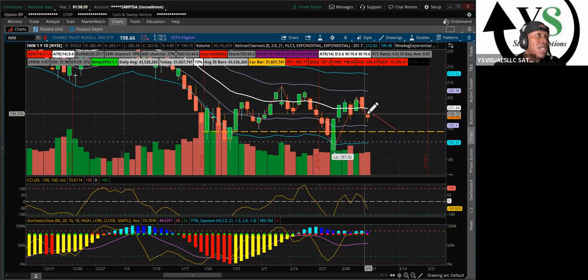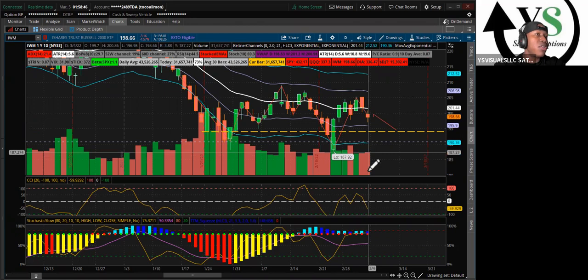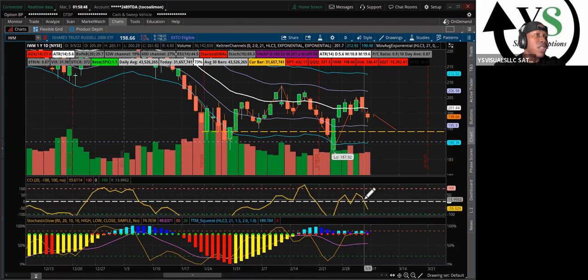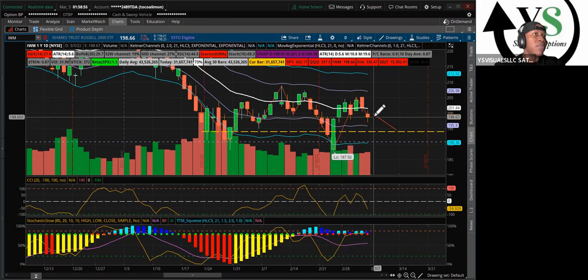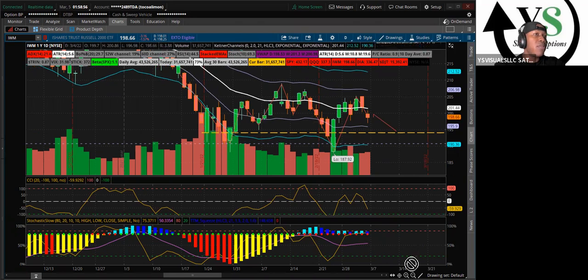So I see on Monday, we had a bearish engulfing here on Thursday. Friday, it closed in a bearish doji, as you guys can see, with higher volume. And of course, the CCI is trending downward, right? Stochastics is flat right here. Flat stochastics, as you guys can see.